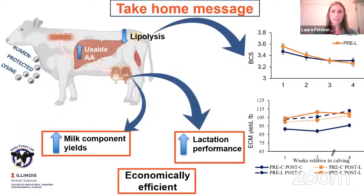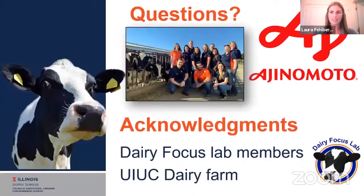And so overall, the take-home message of this is that when we fed rumen-protected lysine, we had increased usable amino acids, which led to a decrease in lipolysis, and that indicated an increase in milk component yields and overall elevated lactation performance, and it was economically efficient. And with that, I will take any questions.